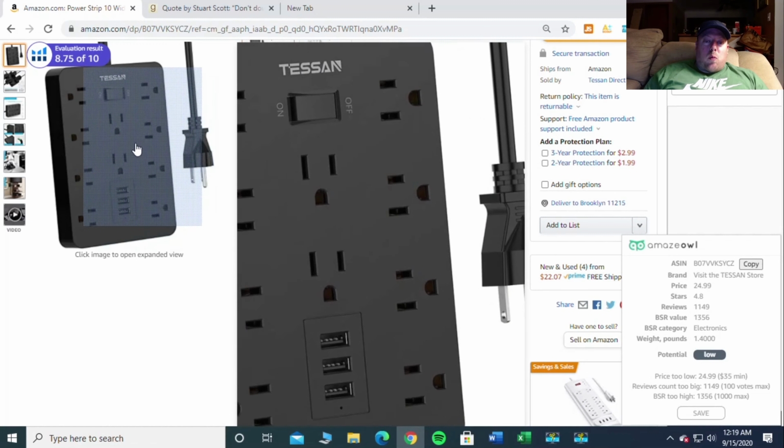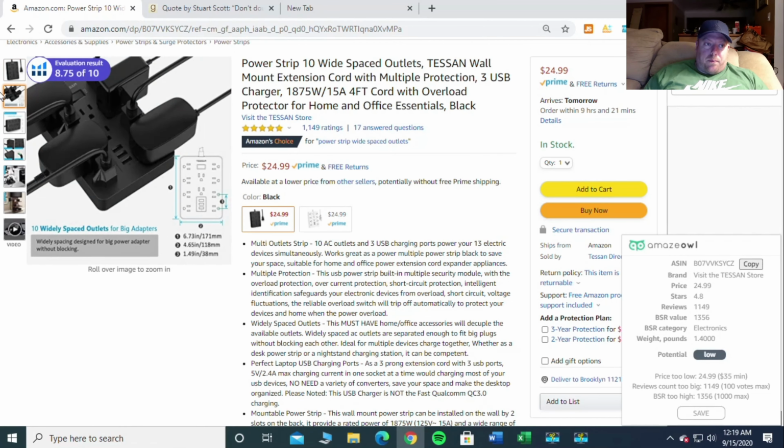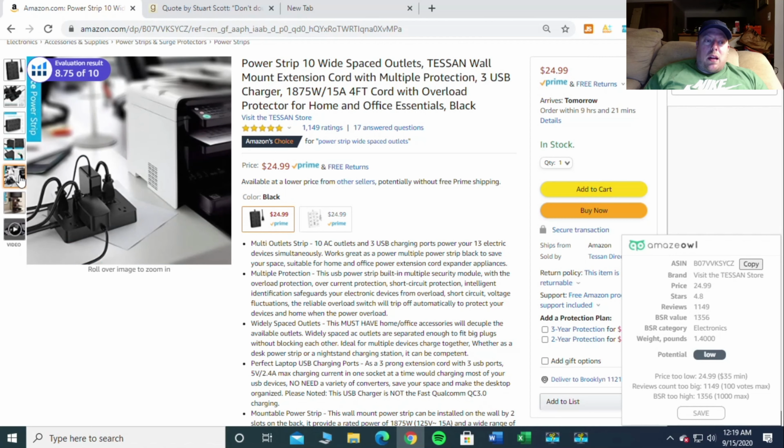And you can see they have a nice white background. It takes up almost the whole entire space. There's not much weight in there. They have infographics here, telling you how widely they're spaced out. Okay, it's telling you some stuff about the product. Again, more infographics and built-in circuit breakers, telling you different things about the product. So these are the infographics.